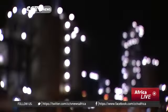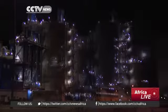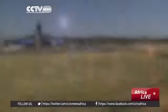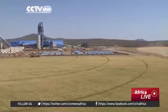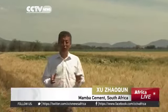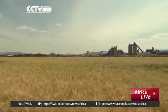The cement plant, to be put into full operation by the end of the year, has now become a new landmark in the wilderness of South Africa. Very few people knew the name of the place Crocodile Kraal before the factory was built. But now if you Google the name Mamba Cement, the factory will immediately show up on Google Maps. In the last few months, the factory in the remote countryside has attracted many visitors and is setting an example for the local industry and those Chinese companies who are willing to explore their overseas market.